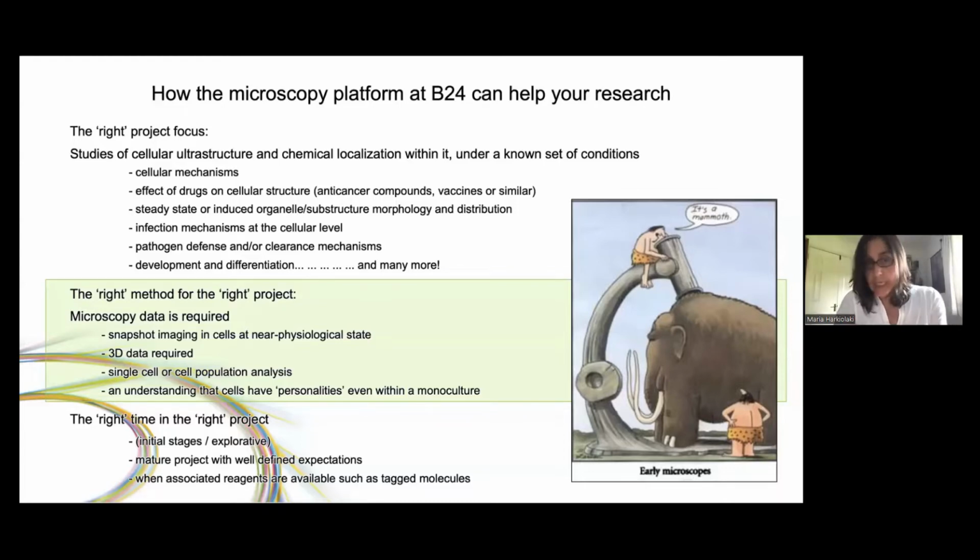Single cell populations, as I said, and you need to have an understanding that cells have personalities. In fact, when people start looking into cells, it is such a multi-parameter universe that within a cell population that starts from a single progenitor, you can have so much variation in the reactions to drugs, for example, or pathogens. So this needs to be an understanding that it's a game of numbers. You need to do statistics.